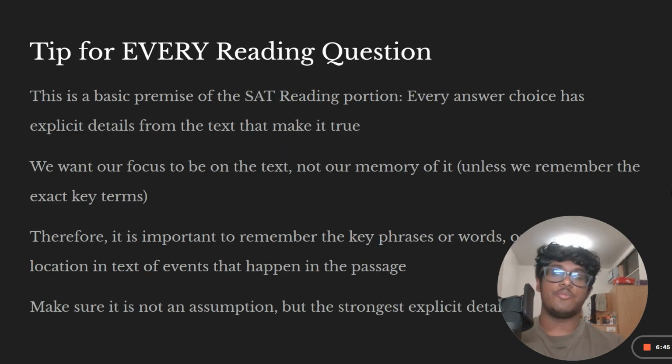Okay. So for every single question in the reading SAT, you need to focus on this main idea that they all are correct due to explicit details, right?